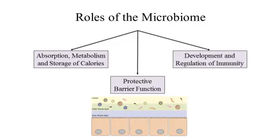And finally, we know that the microbiome plays a major role in both the development and regulation of immunity. We know that it plays such a major role in the development of immunity when we look at germ-free mice compared to those mice with normal microbiota. The immune systems are underdeveloped in those mice without normal microbiota. There's less antibody production, there's less cytokine expression.